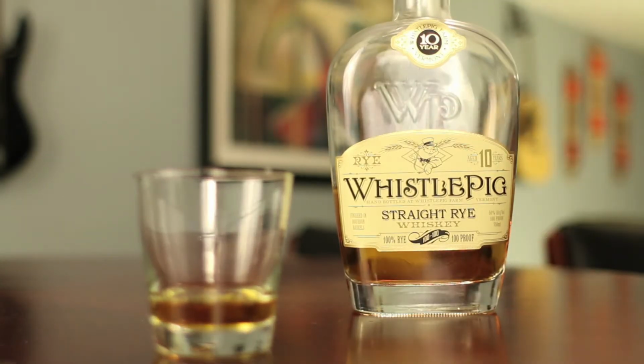So this came out a few years ago and received a 96-point rating from Wine Enthusiast magazine. I don't know how much that means considering it's Wine Enthusiast. The WhistlePig Straight Rye Whiskey is aged for 10 years through a patented double barrel process that WhistlePig has put together. You ready to give this a try? Yep.